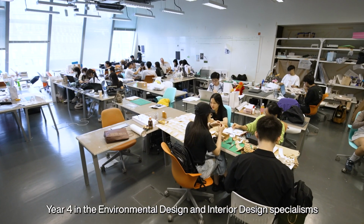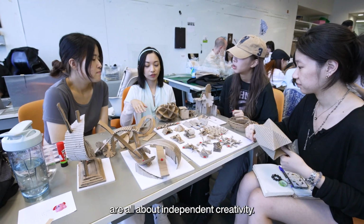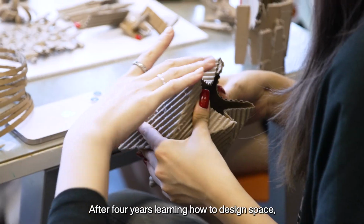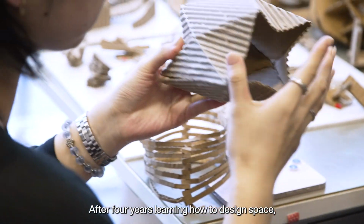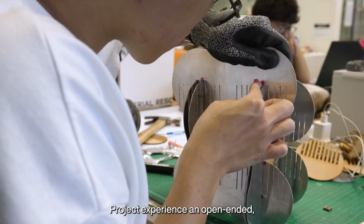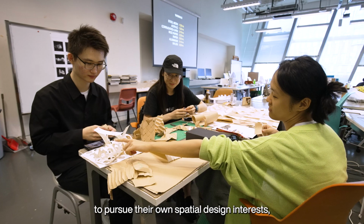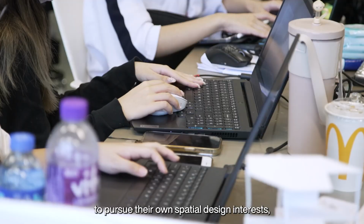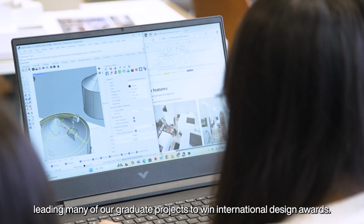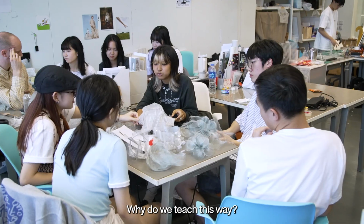Year 4 in the environmental design and interior design specialisms is all about independent creativity. After 4 years learning how to design space, students in our capstone research and project experience an open-ended, intensive studio that encourages them to pursue their own spatial design interests, leading many of our graduate projects to win international design awards. Why do we teach this way?